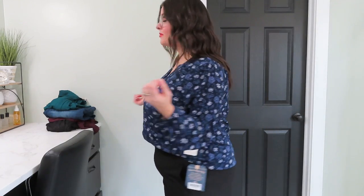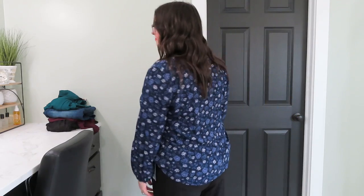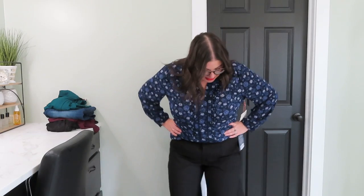See, this is why we try things on. I don't hate it. On a rack, never would have picked this up. I never would have picked it up. I don't hate it. It looks very professional, I think. Very professional with the wide leg pants.